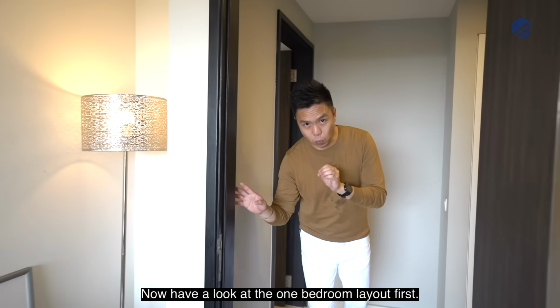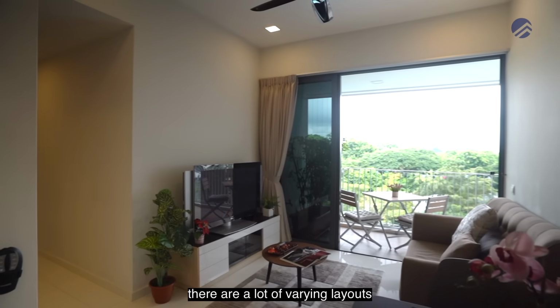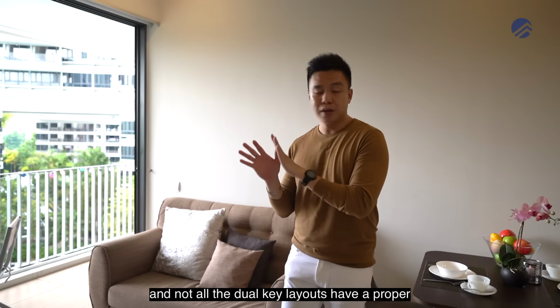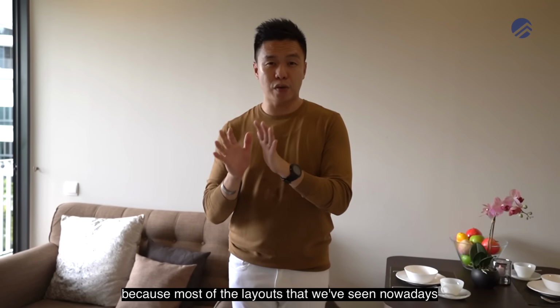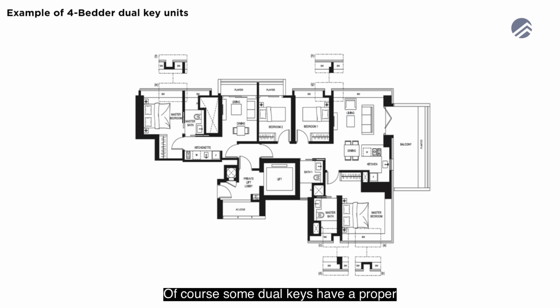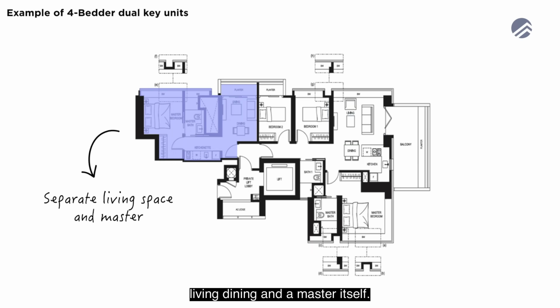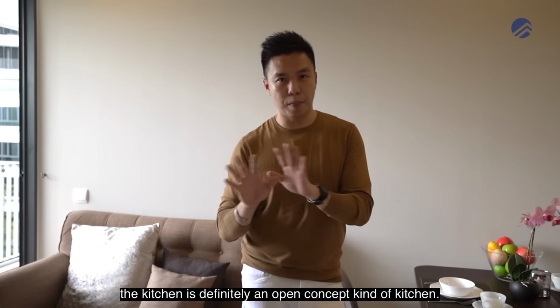Now let's have a look at the 1-bedroom layout first. In terms of dual keys, there are a lot of varying layouts, and not all the dual key layouts have a proper 1-bedroom on one side, because most of the layouts that we have seen nowadays are basically studio units with a combination of the sleeping zone together with the dry kitchen and the bathrooms. Of course, some dual keys have a proper 1-bedroom system whereby there's a separate living, dining and a master itself, but the default category is that the kitchen is definitely an open concept kitchen.